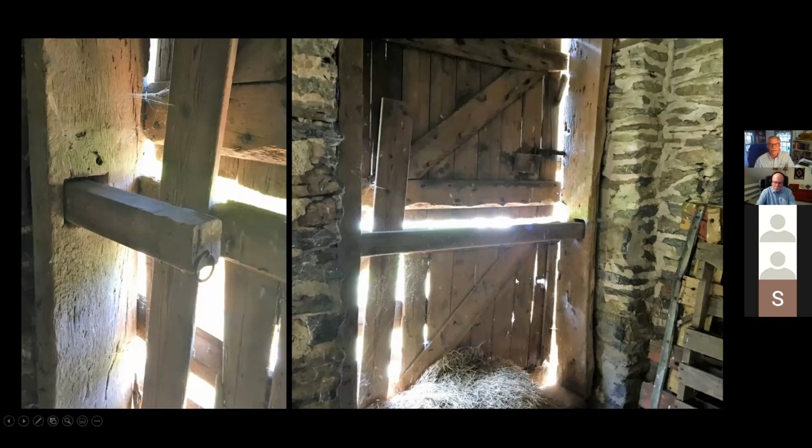This is one that's still intact, and of course this has been here since the day the barn was built. You can't get this in or out without taking the barn apart. I know that I'm going way over the time, which I knew would happen, but I have to tell you this story.